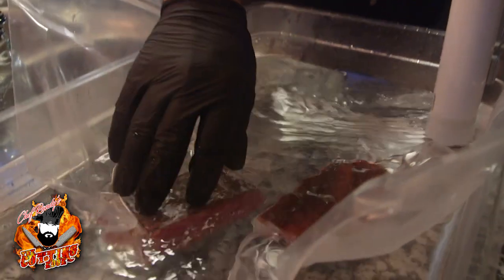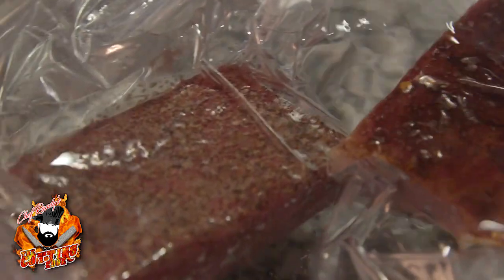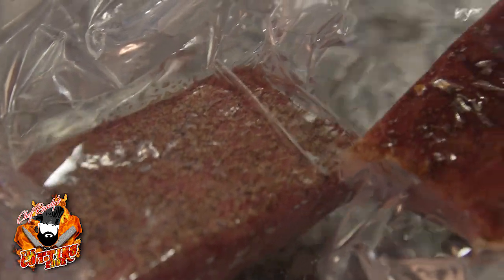But this is one of the best ways that I would say to cook one of these steaks, just because the hot water melts all the marbling throughout the steak perfectly. But like I said, we're still going to sear the steak and cook it in the oven for the other one and see how it comes out.